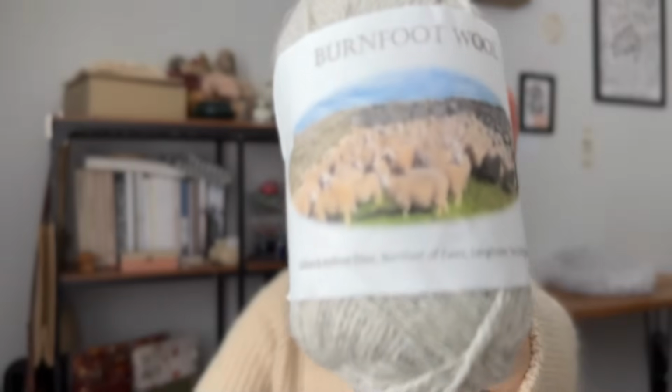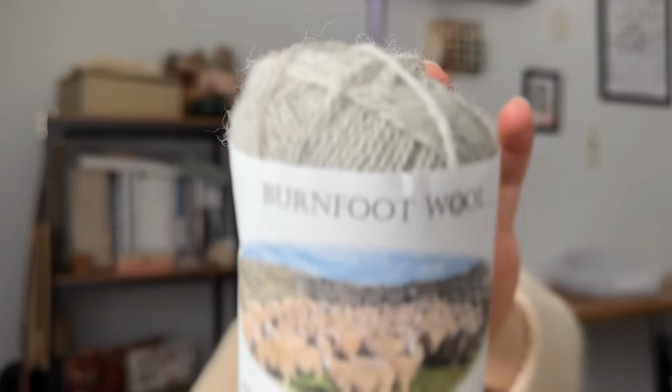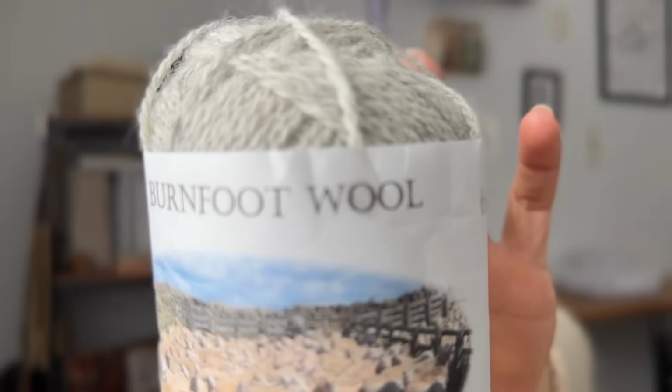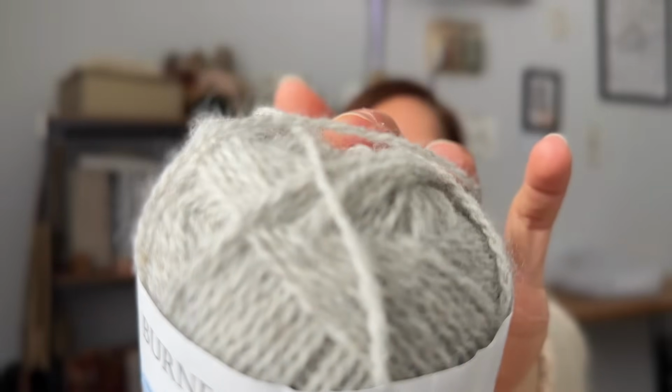yarn called Burnfoot Wool, which is Scottish yarn. Which I hope you can see. It is a nice grey yarn. I bought this in Galashiels, and it is a blend of Romney and Cheviot lambs. 100% British wool, 4-ply, 50 grams, and it's lovely.